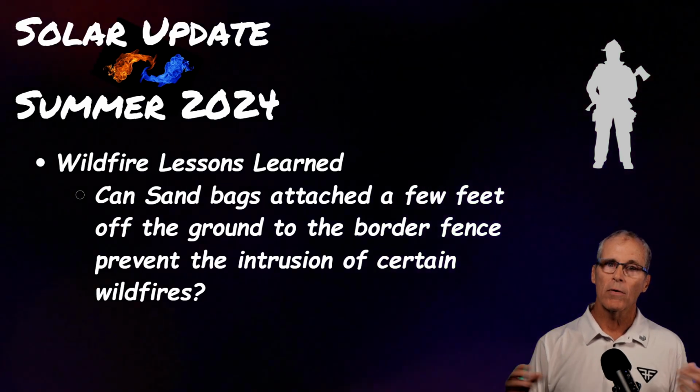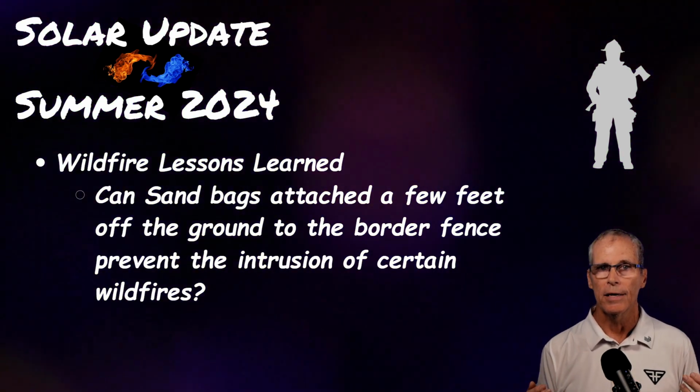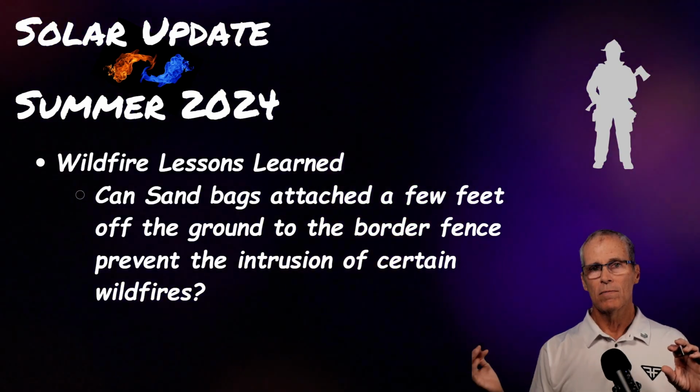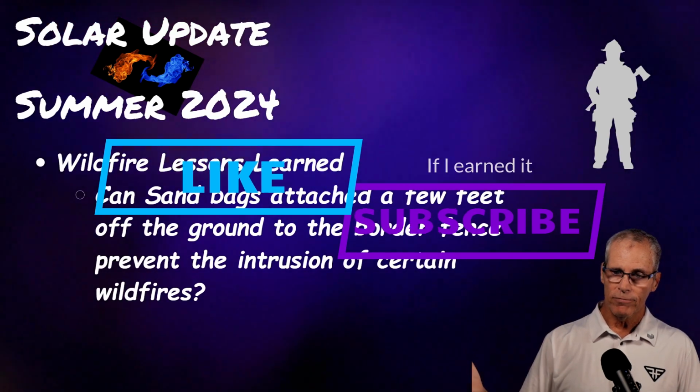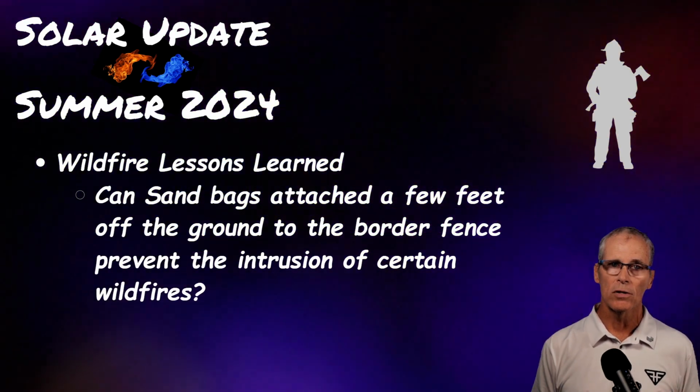Some might think, well, why hang them on the fence? Why not just put them on the ground and build a sandbag wall? Well, because anything like that is just going to be something else for vegetation to grow on. If it's suspended, most vegetation won't try to grow on it. And it has to be UV resistant. I know there's issues that need to be solved, and I don't know if this thing will even work.